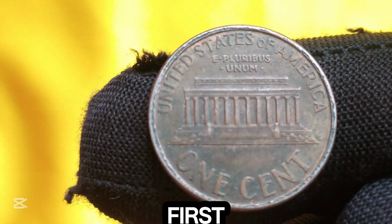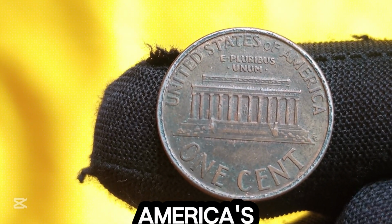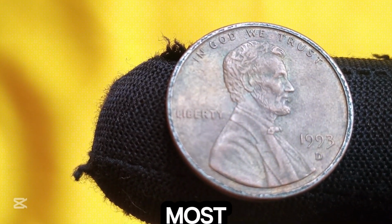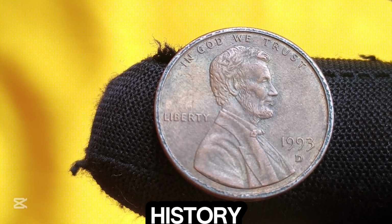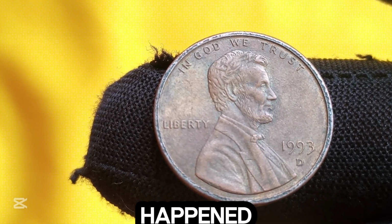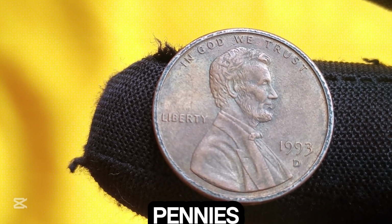The Lincoln cent has been around since 1909, first introduced to honor the 100th birthday of Abraham Lincoln, America's 16th president. Since then, it has become one of the longest-running and most iconic coins in U.S. history. But fast forward to 1993, and something interesting happened. The U.S. Mint in Denver produced over 6.4 billion Lincoln pennies that year.